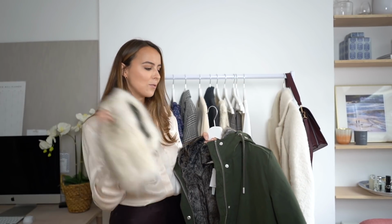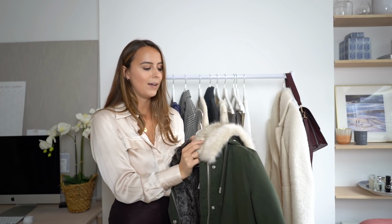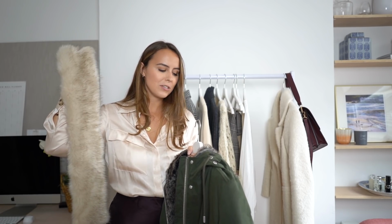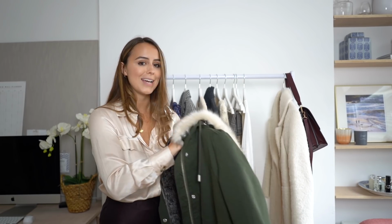And then lastly, it also has this fur around the hood, which I think personally is probably one of the nicest furs that I have seen, faux fur. I don't particularly like faux fur. I think it can look quite cheap and just a bit nasty, but I think this is just really luxurious, and to be honest, it was pricey, so you would expect it.